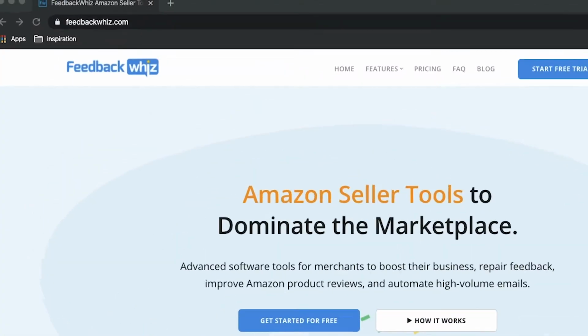Tool number 3 is going to be Feedback Whiz. You have to be able to manage your customers and let them leave you a great review or prevent negative reviews. I remember one of my products failed because I didn't manage the customer service for them to leave a negative review or positive review. Instead, I didn't do anything, and so I just got a lot of bad reviews for my product, and because of that, my product failed, and I lost a lot of money.